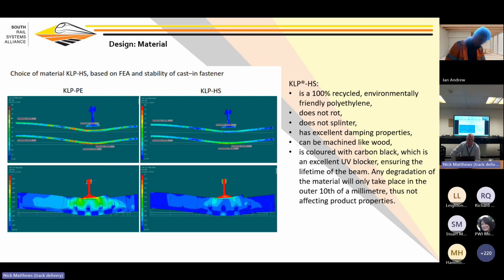So it gives excellent damping properties. If you want to, you can machine it exactly the same as wood. We coloured it with black carbon, which offers a great UV blocker. So the sleeper will last, well, indefinitely, effectively. And any degradation due to sunlight only affects the 1/10 of a millimetre of the outer surface, so the actual structure is absolutely sound throughout its lifetime.